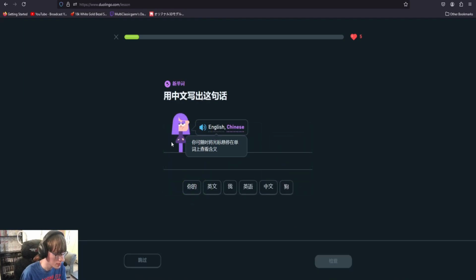English, Chinese. Now, the first thing I found so jarring when I first did this course was hearing the characters talk in English. Seriously, hearing the Duolingo characters speaking English is one of the biggest mind blows for me. Just doing this English course here for Chinese speakers, it's very interesting. But this is what it's like for any English course on Duolingo. It's just very weird for us English speakers.